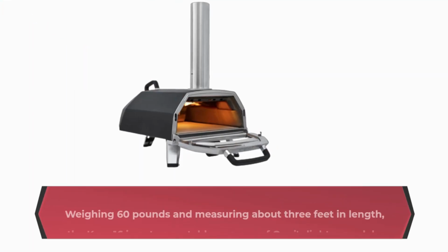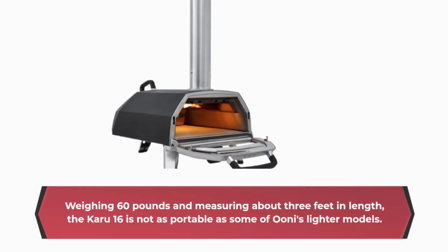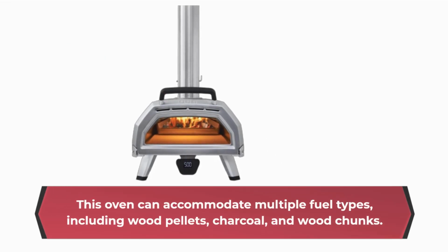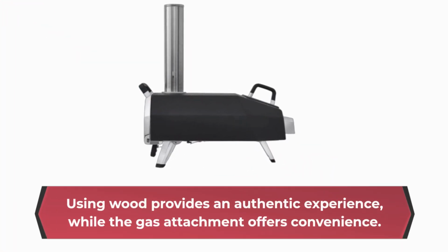Weighing 60 pounds and measuring about 3 feet in length, the Karu 16 is not as portable as some of Ooni's lighter models. However, its advantage lies in its versatility. This oven can accommodate multiple fuel types, including wood pellets, charcoal, and wood chunks. Using wood provides an authentic experience, while the gas attachment offers convenience.